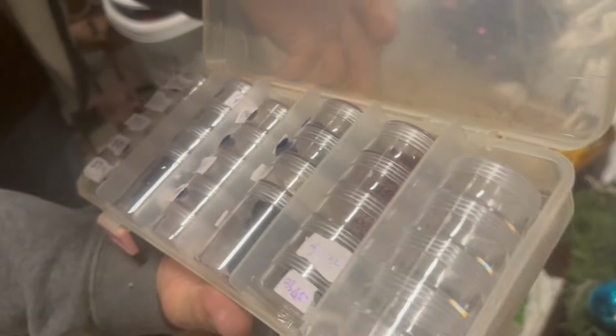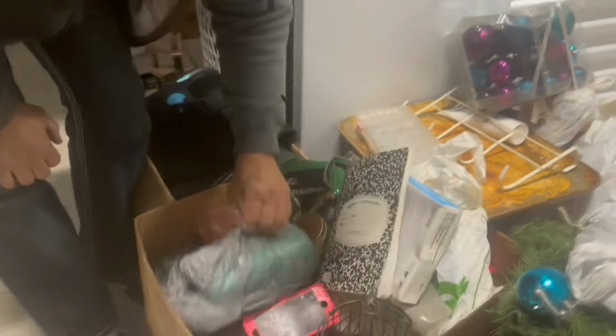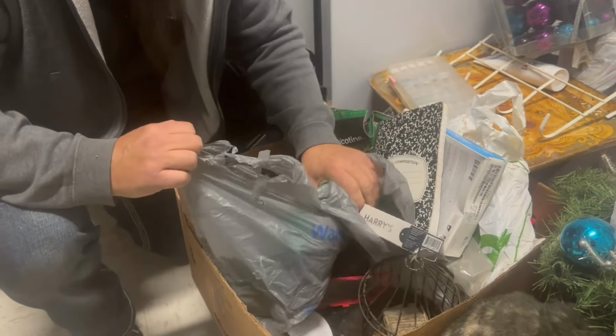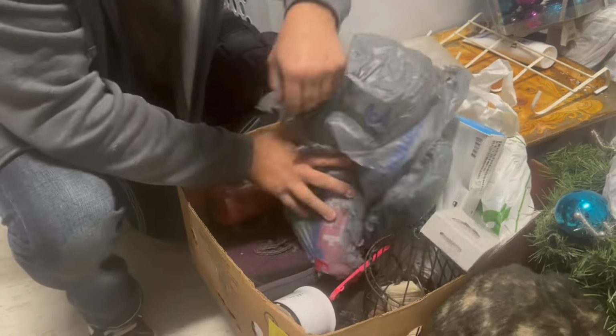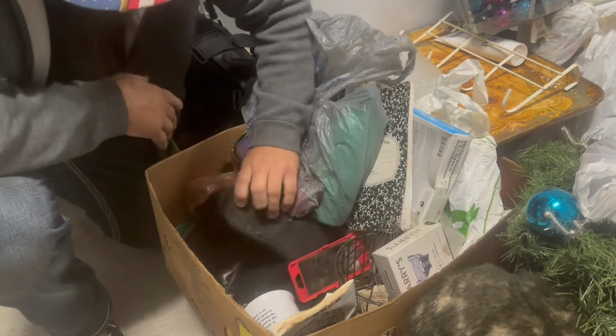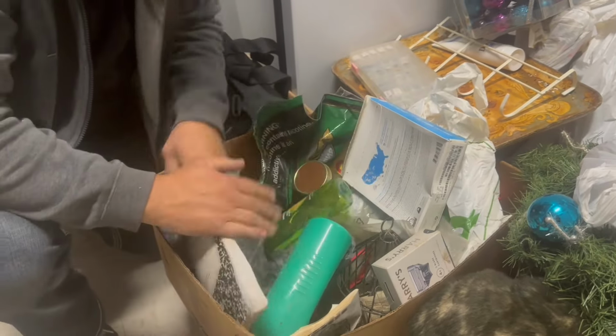Beads. Little beads. Huh, that's kind of cool. Little crafting beads. All right. Blaster. All right, we got razors and fastening stuff. Ooh. More razors, more boots. Just unfortunately, guys, most of this straight to the trash.